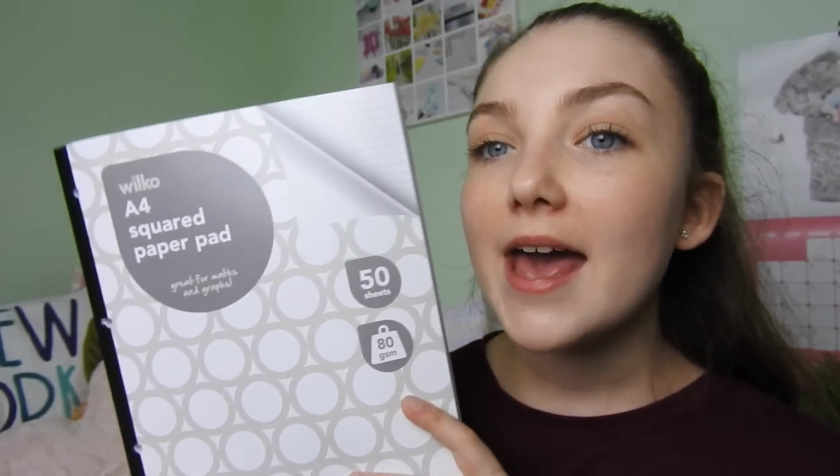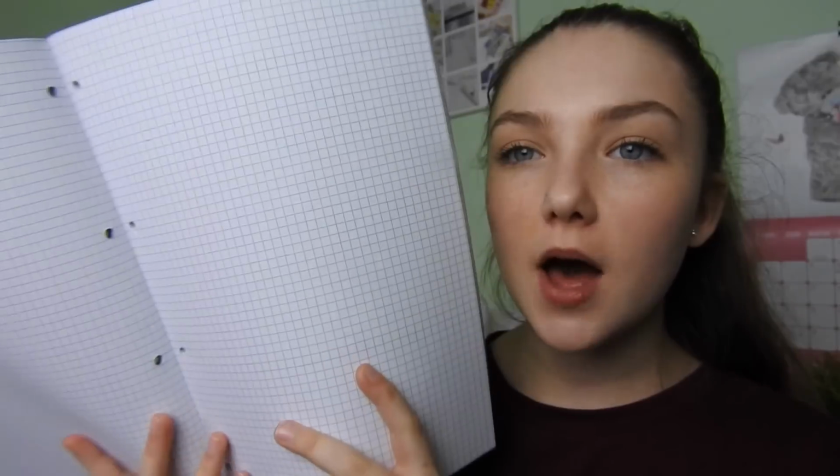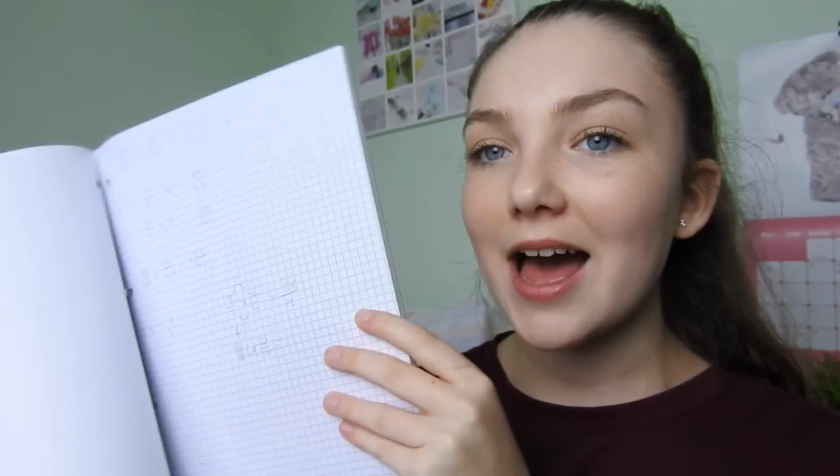So this was about £1, and then the other one I got is the same, but this is a squared paper pad and this only has 50 sheets, but this is just perfect for maths. When you're doing maths work at home, I don't necessarily want to always do it in my maths book, and on plain paper or lined paper it doesn't quite work, so it's nice to have proper squared paper like a normal maths book, and this was about 80p.